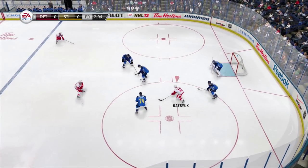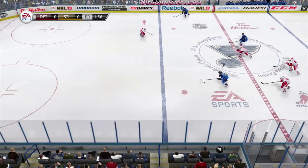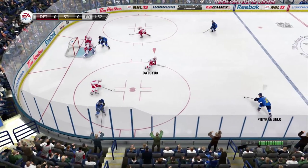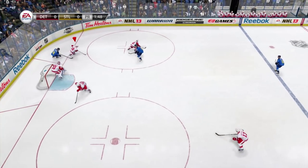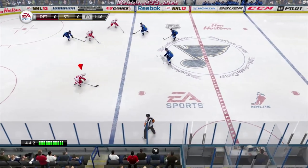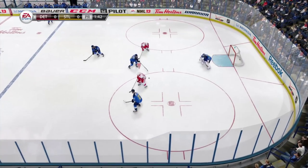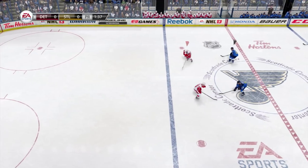Picks it up. To Oshie. There's a wrist shot. The St. Louis Blues offense is finding a way to get those chances. Another one into the slot area. That system's working for them right now. But the high price real estate is coming easy to them. I mean, they're being given the middle of the ice. He'll move this out of the zone to Perron.